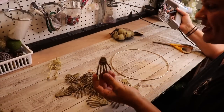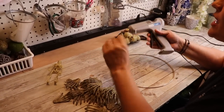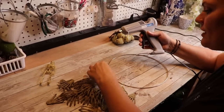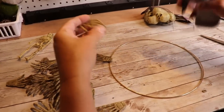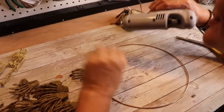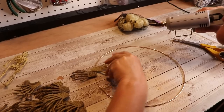So I cut out all the hands, and now I'm going to take my favorite little glue gun. I love it. And what would we do without our glue guns? Now, here's the thing that I don't understand. It will stick to your table. The glue does get all over the place, but it pops off, I promise.